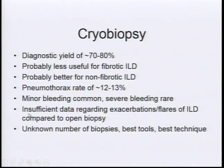We don't have enough data to comment on the risk of exacerbations of interstitial lung disease. The meta-analysis from the Italian group shows that their mortality was low, so presumably most of the mortality related to VATS is from flares of the ILD post-biopsy. So it doesn't seem like it's a thing, but it could be.